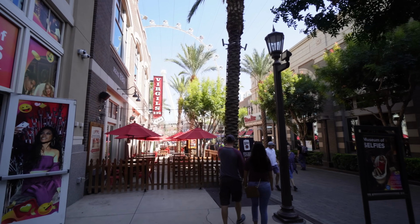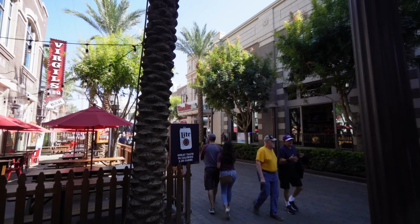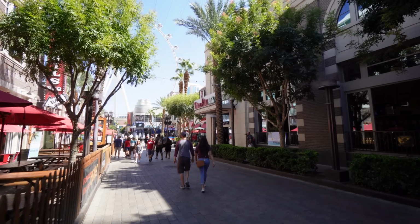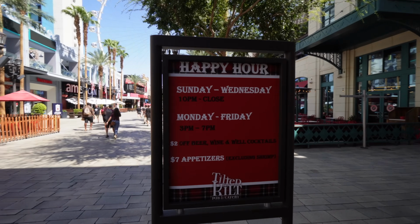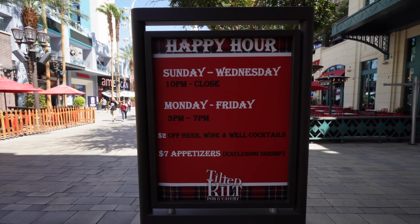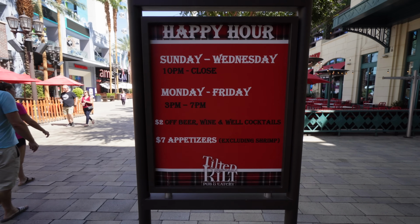Down the way, we have a Virgil's Barbecue Bar, and the Tilted Kilt is still alive here in Las Vegas. In San Diego, we've had a few Tilted Kilts closed down, and I don't think we even have any more around town. Check out the Tilted Kilt's Happy Hour, Sunday to Wednesday, 10 p.m. to close, Monday to Friday, 3 to 7 p.m., $2 off beer, wine, and well cocktails, and $7 appetizers.